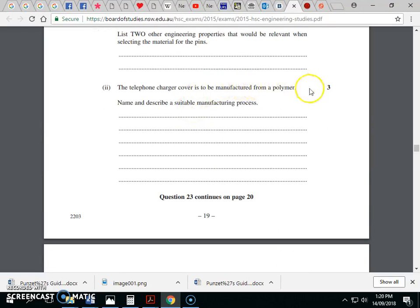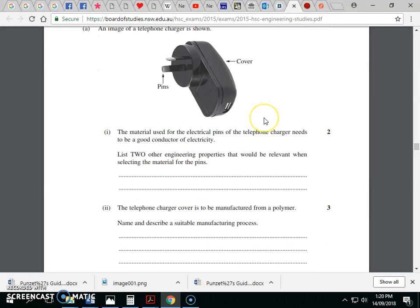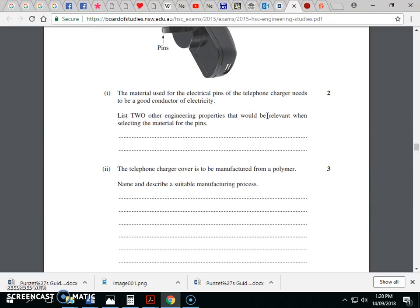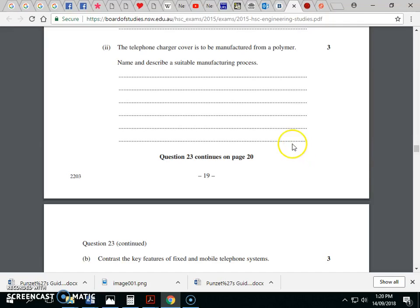Okay, it's covered in a polymer. What is a suitable manufacturing process? Injection molding. If in doubt, if we're talking about polymers, injection molding is really the answer, except for bottles, where we go with blow molding. There is vacuum forming, but we don't tend to talk about that one as often. Okay, how do you describe injection molding?